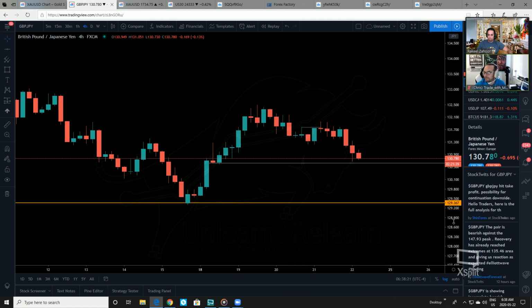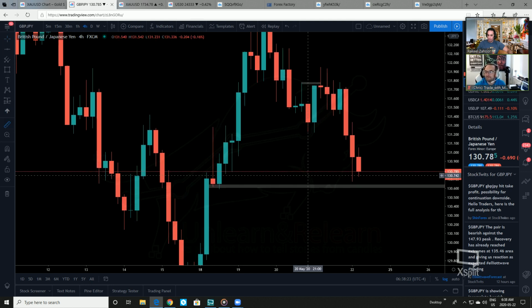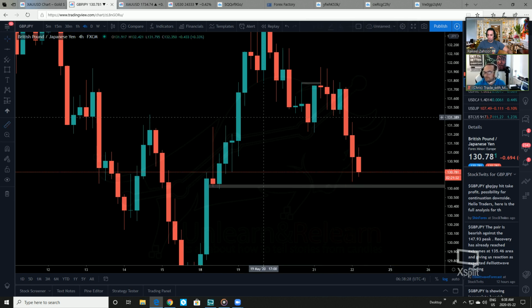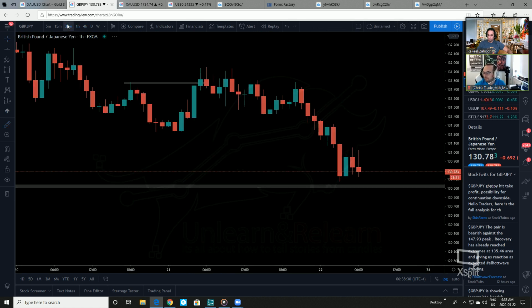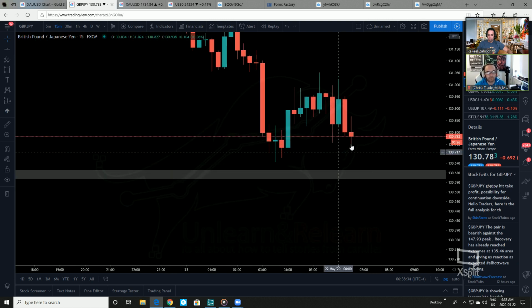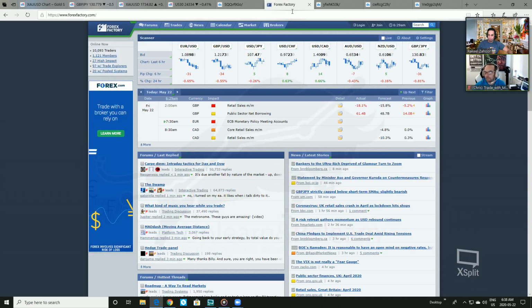So you need to see what can happen today. Right now, I think this is very probable, coming down to 136.00, which is like 17 pips away. It's basically nothing for GJ. As long as you see 15-minute candles closing bearish, then the 30-minute is going to go bearish, and then others will go bearish too.